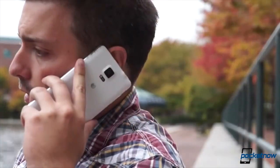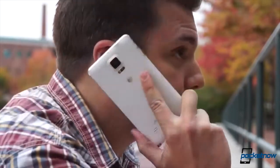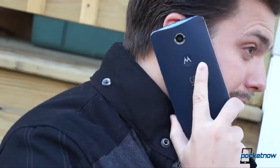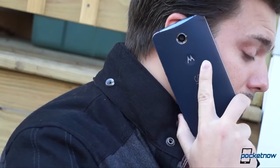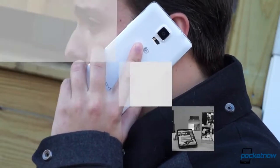You may have noticed somewhat better acoustic performance from the Note in those video comparisons, and phone calls follow that trend. While our voice tests have been close, callers have said they prefer the Note 4 for clarity and background noise suppression. Another point for Samsung.